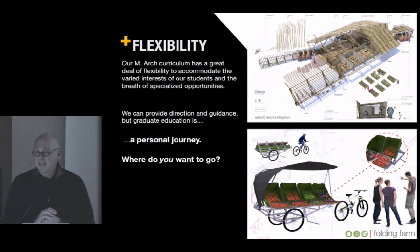Now, the flexibility is a good thing and a bad thing, in that some of you may be sitting there thinking, I don't know what I want to do. How am I supposed to design this program of study when I'm interested in a whole bunch of different things? And we'll talk about that with some of the current grad students, how they made those selections, because this is the single aspect of a personal journey that your graduate education really needs to be.